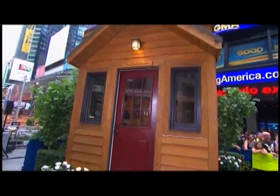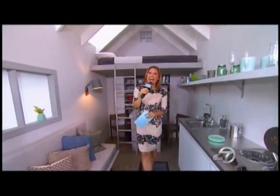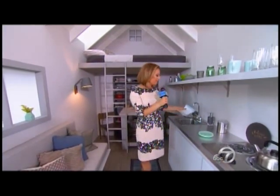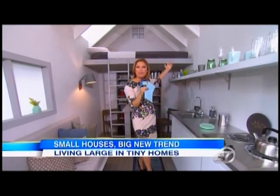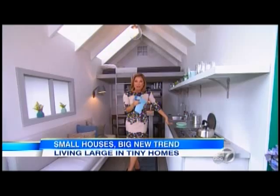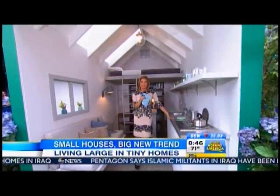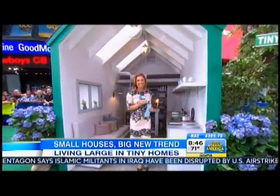Oh, wow. Check this out. We are living large inside this tiny house. Here I am right on the corner of We and Tiny Town. This one's a demo, so you can get a good look around, the sleeping loft right up there. But homes like this are where people really live year-round. The new reality series Tiny House Nation is where you can find them. Here's a look at a tiny living trend.